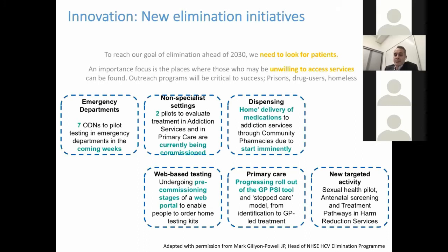However, as we are successful in terms of treating with very effective treatments, there's more work which needs to be done. And this really involves, if we're going to meet the elimination targets for 2030, we need to go out, we need to case find, we need to find patients. And this is where I would say the game is changing in hepatitis C, where we need to go out, identify patients, diagnose and treat those patients.